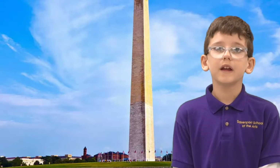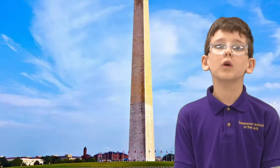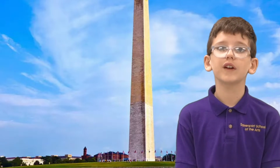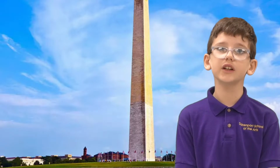The Washington Monument is a building honoring the first president of the United States, George Washington. It was the world's tallest human-made structure when it was finished in 1884. Construction kind of happened in phases, but eventually it was done.